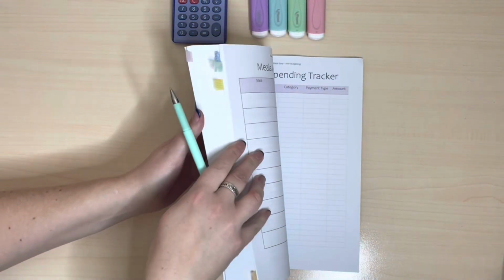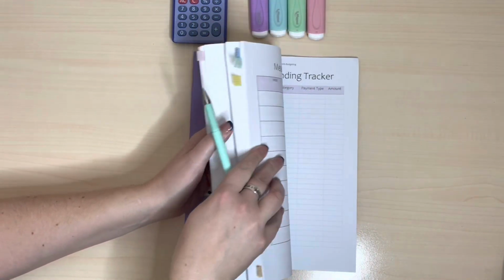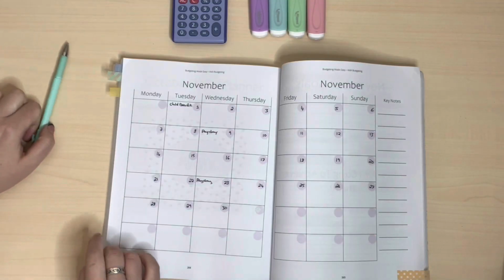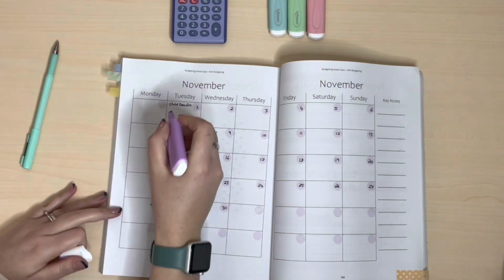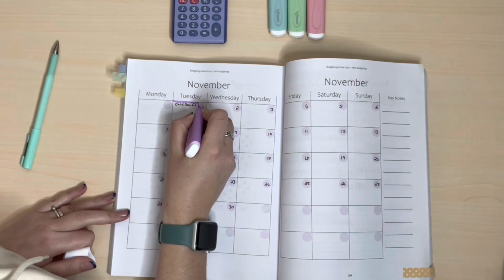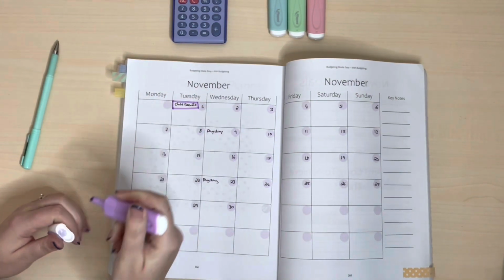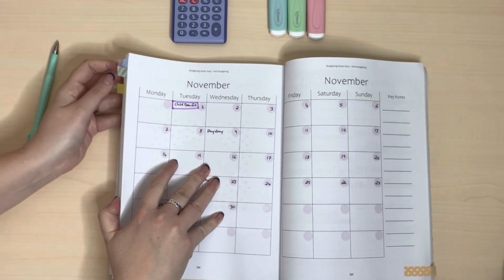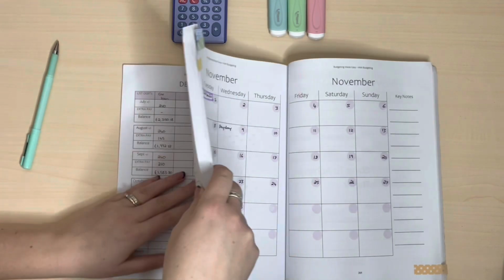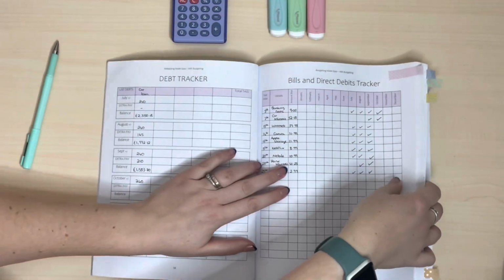So the first thing that we have got to do is to go to our month. So the first thing I'm going to do is decide my colour. So I'm going to go with purple. And I'm just going to put a square around child benefit. And I need to make sure I know what bills are coming out with that child benefit payment. So I'm going to go to my bills and direct debits and just check.